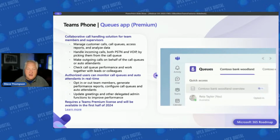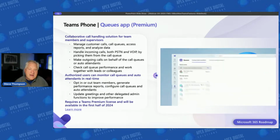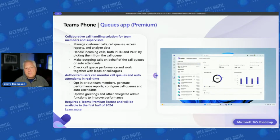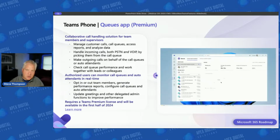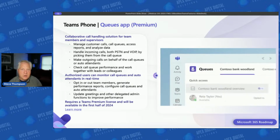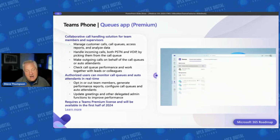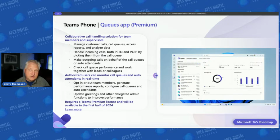Analyze the data, publish and access reports, and manage customer calls, handle those calls, make outgoing calls on behalf of the call queues or auto attendants, right? And so you're keeping all of that activity under the scope of the queue, or sort of the common footprint here in your voice world.